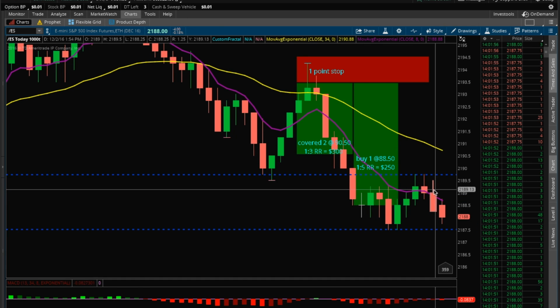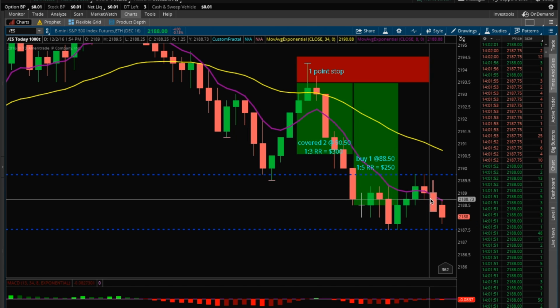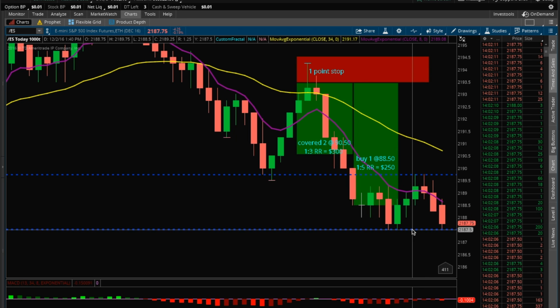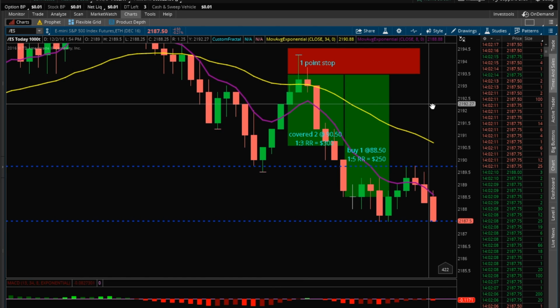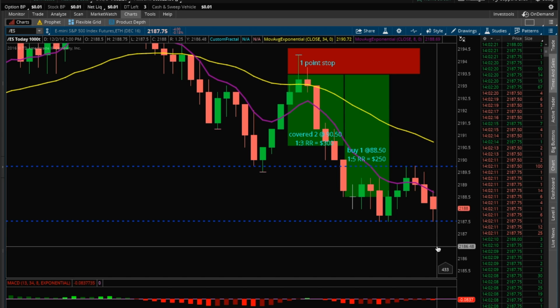Hey guys, so like I was saying, this guy barely closed under the 8 EMA. So it was a close below, break below. Now you can see the next leg is coming in. If we can break this 87.50, 86.50 should be almost a guaranteed. I mean, nothing's guaranteed, but this is what I've been waiting for.